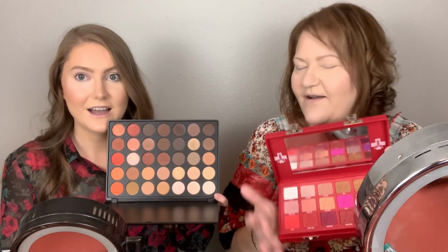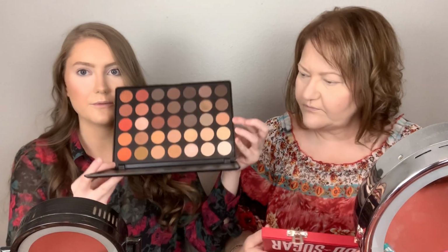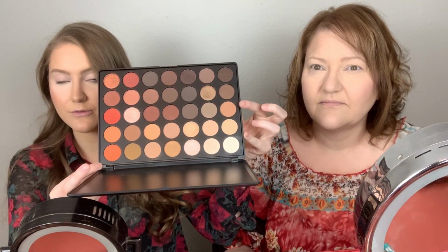So the next shade that we're going to use, I think we're doing the same thing. We're going to use Cake Mix right there. We're not doing the same look, but we're doing the same shade right now. And then we're going to go in with this shade as well for the Morphe side and hope that they match.